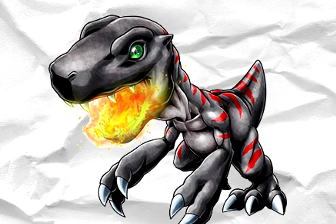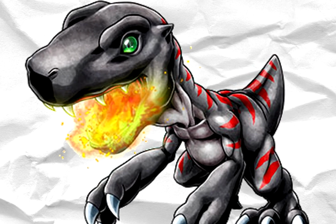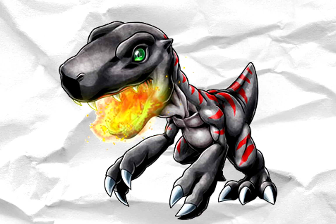The black and red are a perfect color scheme and it makes the design look terrifying. I'll definitely be making a Digimon design review for this Digimon. It might be the next one.